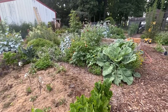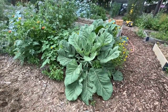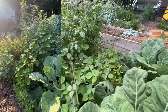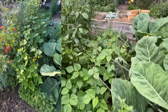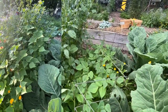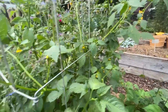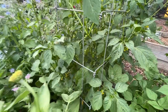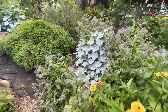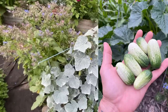Up here, we've got Top Chop collards. This variety always performs beautifully for me. Nightfall shell beans. Look at how much these have grown in just the 5 days since I initially shot this video. Tomatillos, Queenie Lime Orange zinnias, volunteer borage, and Quirk mini cucumbers. These were a hit with the kids last year.